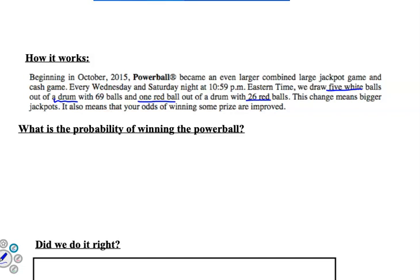So you got to figure out what it is that I want. So I want the 5 white balls and the 1 red ball. So think about order. The white balls can come in any order. At the end, they put them in numerical order, but as they're coming out, it doesn't matter what order they come in. And so that's what makes this a combination problem. And so we have 69 of them available, and we want to match 5 of them. So there's 5 we want to choose. So we need to have 5 white balls and 1 red ball.